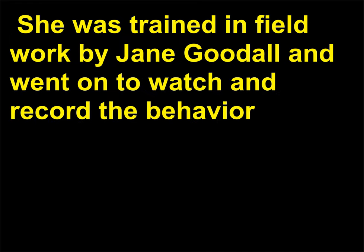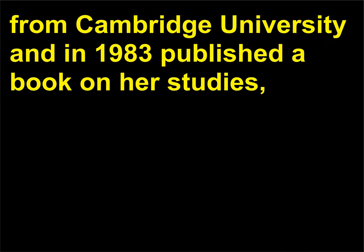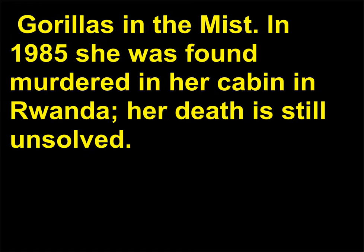She was trained in field work by Jane Goodall and went on to watch and record the behavior of mountain gorillas in Zaire and Rwanda. She eventually obtained a PhD in zoology from Cambridge University and in 1983 published a book on her studies, Gorillas in the Mist. In 1985 she was found murdered in her cabin in Rwanda. Her death is still unsolved.